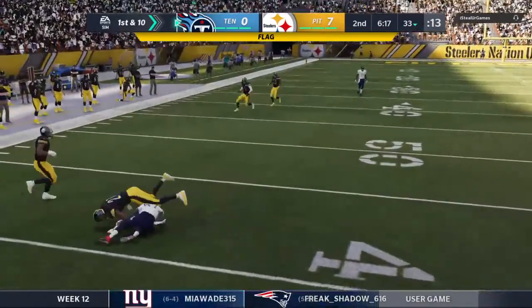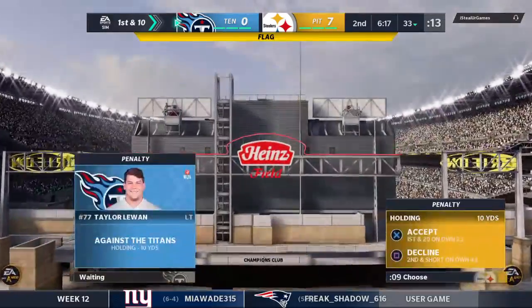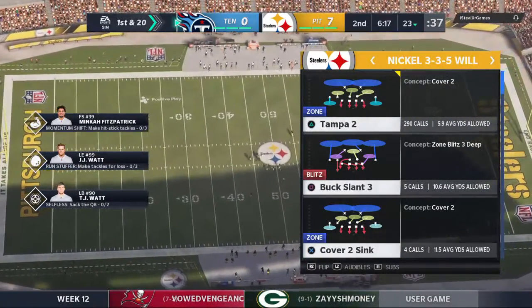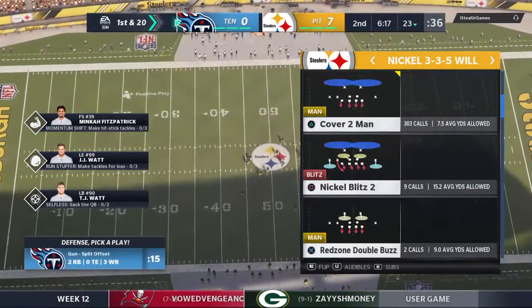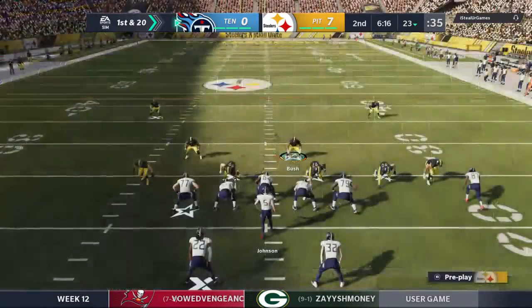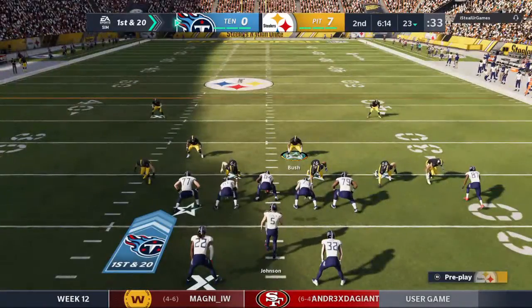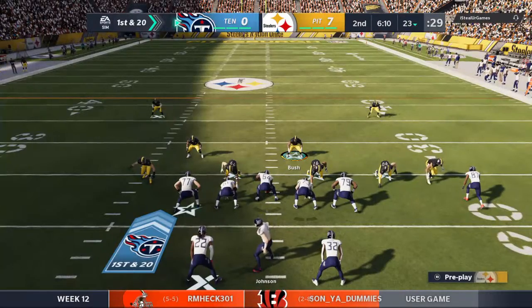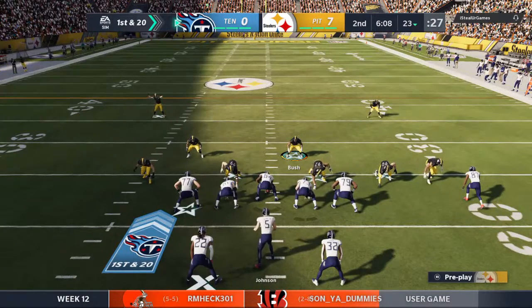Throwing left side here, and it's complete. And he's going to be taken down here with a penalty flag on the field. They're backed up here with a 1st and 20 now after the holding penalty. Right there. 54. Right there. 54, Mike.